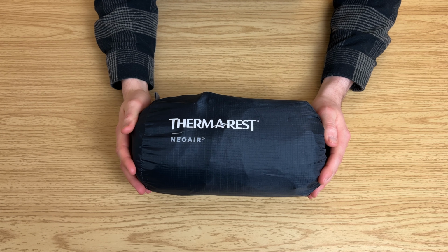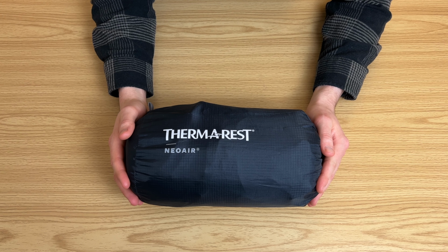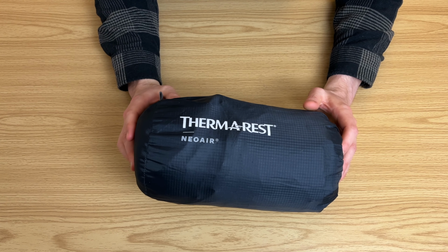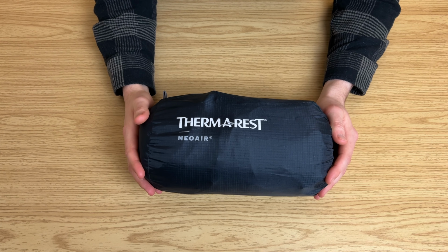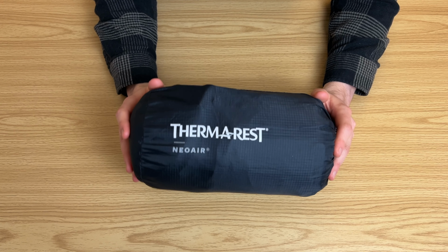This thing's been awesome. It's been an absolute game changer this year as far as comfort goes. Personally, I'm a side sleeper, so having a couple of extra inches underneath my hips and my shoulders is a really big deal to me. This pad has an R value of 7.3, so it's definitely a little overkill for 3-season backpacking, but frankly I love having the ability to take it out year round, including the winter. I'd actually go as far as to say that we've been so impressed with this pad that my partner's just bought the exact same one for this coming season.